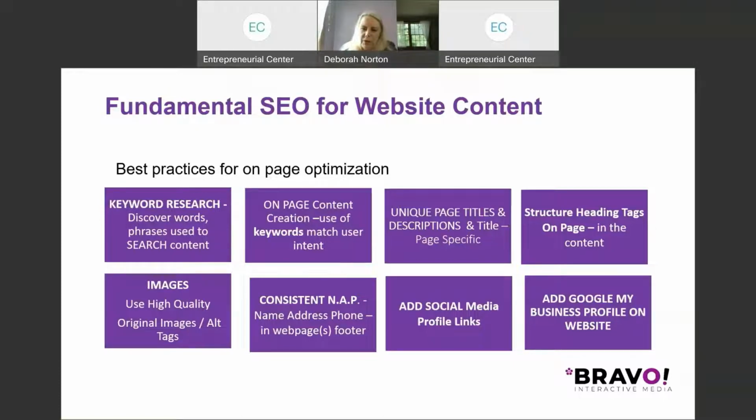And when we're talking about consistent NAP, a lot of times people will go across the web and say they're in the Google business profile, or on their website, and they start putting say street ST, or they write it out street in some aspects, and sometimes they leave it ST. What we're trying to do is keep that consistent. So if you are using street and you write it out, keep it consistent across the board whenever you write out your name, your address, and your phone number.